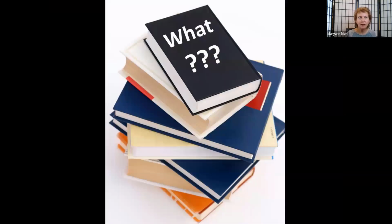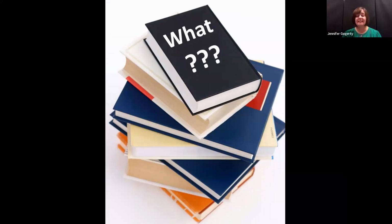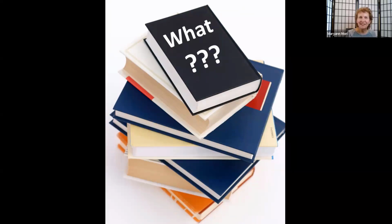So let's get started with what is a book club. That seems like a stupid question, right? What is a book club? I'm just going to ask our panelists, how would you define a book club? Like they said, getting together and discussing a book that you've all read. That's the same, although Kathy has some ideas on ways to do that when they're not the same. Anybody else? Feel free to chime in on the chat. What do you think is a book club?